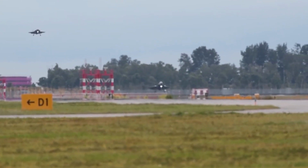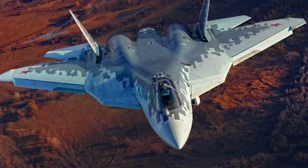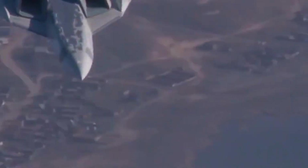Finally, the fact that Russia has not used its Su-57s in the conflict with Ukraine is telling. Furthermore, the best aircraft isn't the best if the pilot at the controls lacks experience. Russia is short on pilots, and what pilots it does have are frequently undertrained.